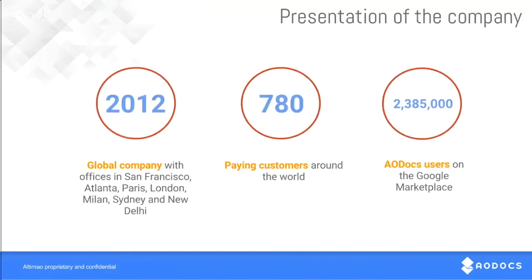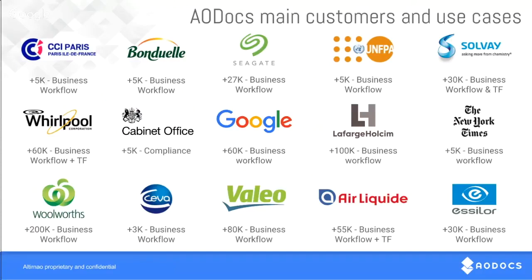We are a quite young company with offices all around the world. Our head office is in San Francisco, as you can see here, and 780 customers from all around the world, so every size, industry as well. And more than 2 million AODocs users in the Google marketplace. Just to give you some references of AODocs, you can see here some of the main companies around the world.